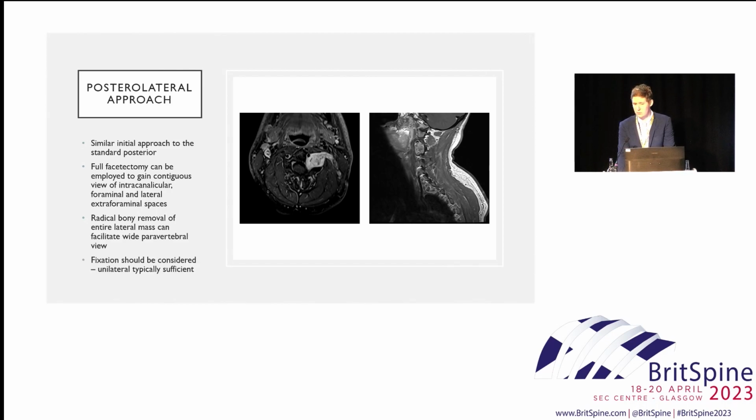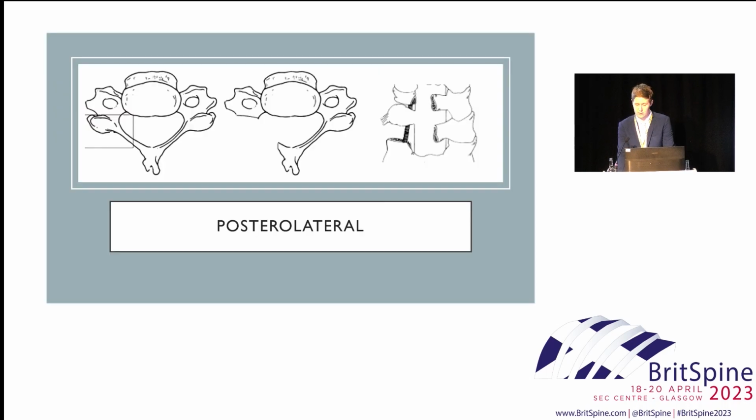It does have its issues with regards to the vertebral artery, which is not so easily visualized. Fixation should also be considered, especially if you're taking off quite so much bone as that. Here are some diagrams just to show you the idea of the amount of bone you might take away and the sort of view you might see.